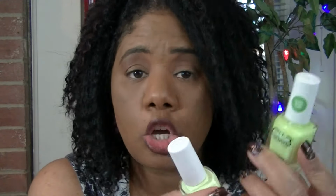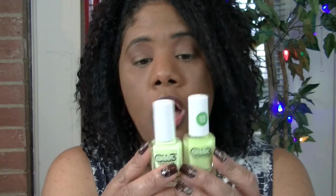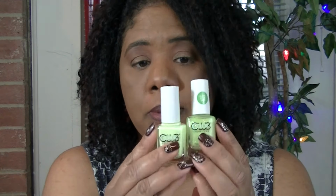Anyway, this glows in the dark really, really well. I really, really love this collection. I enjoyed wearing all the colors, and I would recommend picking this up. I think I got this on, I want to say, 88 Beauty or Head to Toe Beauty. One of those. I don't remember. I shop on both, so I don't know which one I got it from, but you need to pick those up.